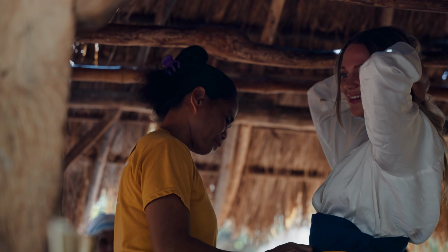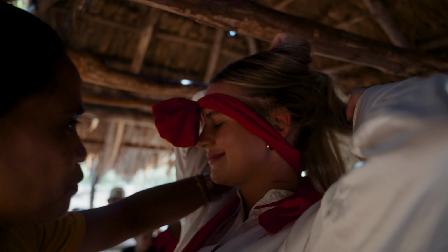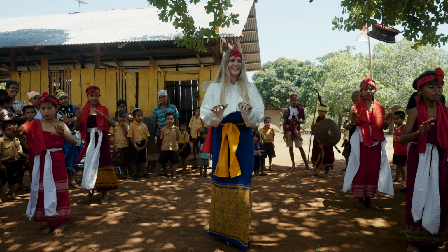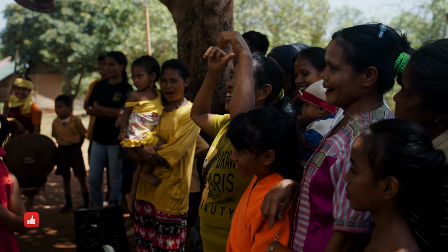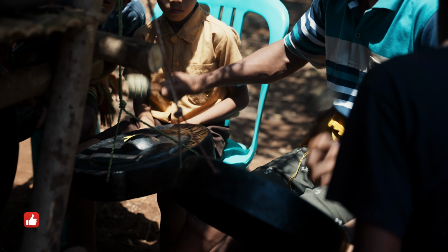Here they made me one of them, welcomed me into their community and dressed me in their traditional clothes. Many Sumbanese people traditionally create their own clothing. Then they invited me to dance to their traditional music, which was so much fun. What's truly remarkable is that they craft and perform their own music.